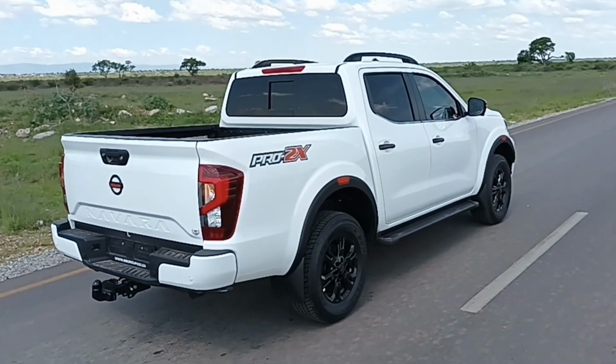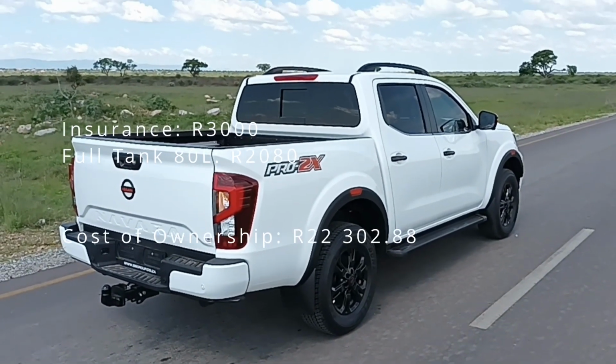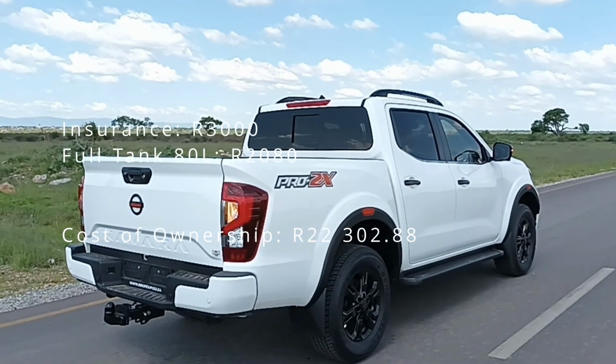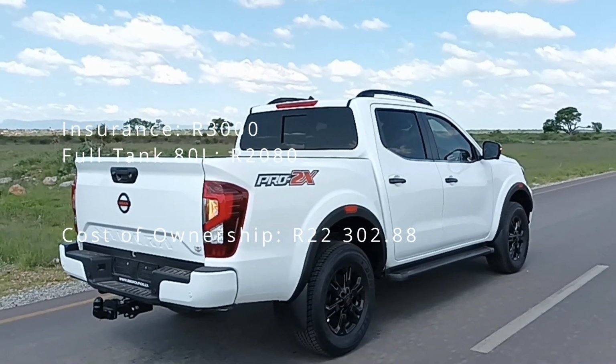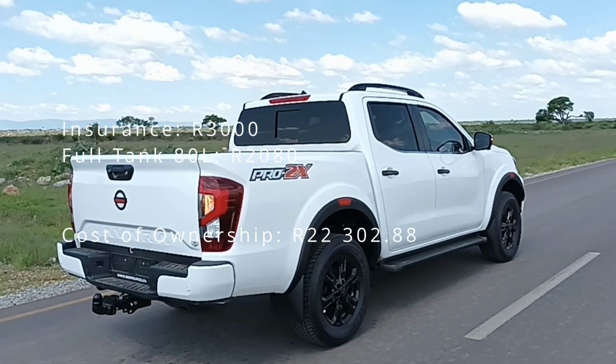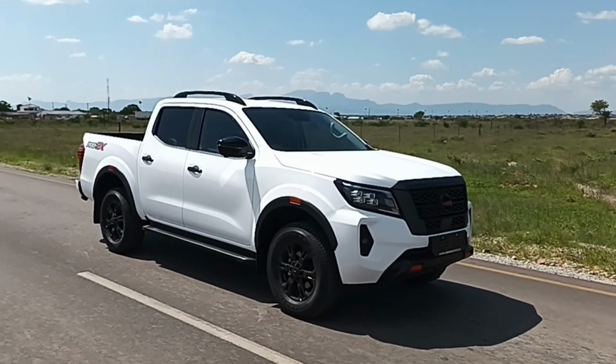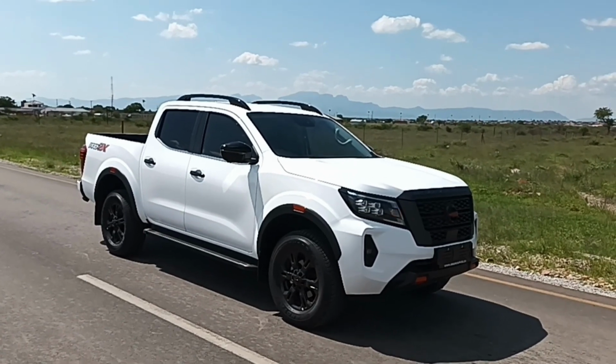Search around for an affordable comprehensive insurance and get one for a young 3,000 rands, while the 80 liter fuel tank will need 2,080 rands for a single full tank of diesel, and your minimum cost of ownership is at 22,302 rands 88 cents.